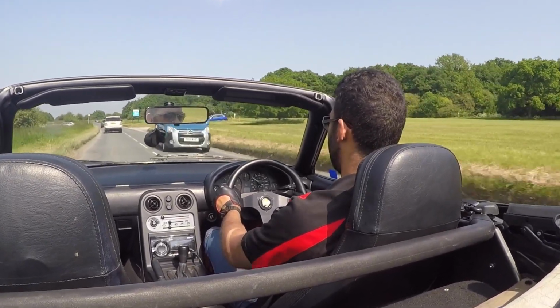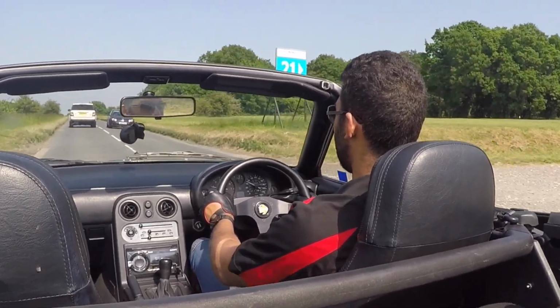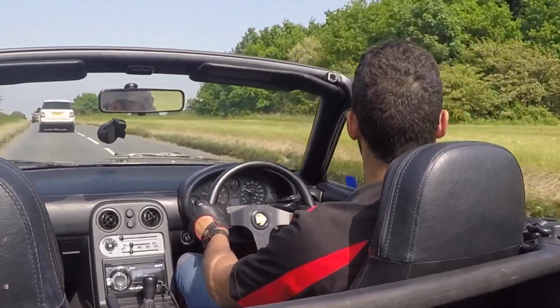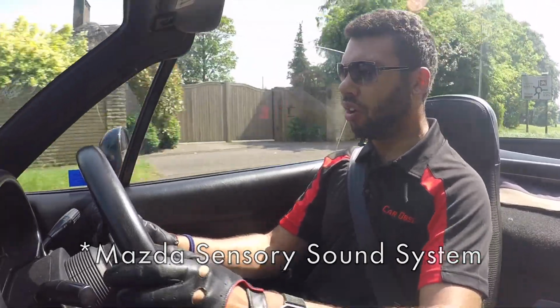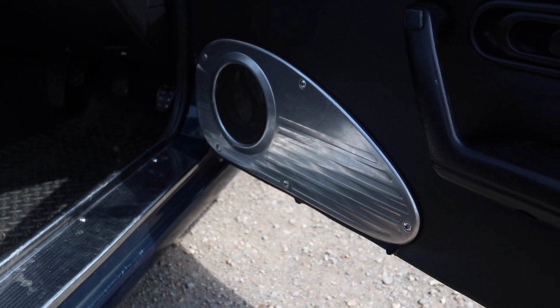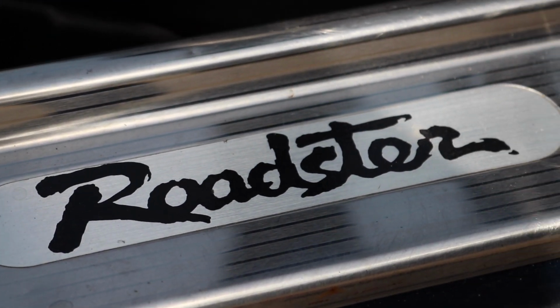So for example, I've got the surround sound, I think it's called the Mazda multi-sensory, I'm not too sure what it's called, I have to get back to you on that one, but basically it's got its surround sound, so it's got uprated speakers, although this one down here needs to be replaced. Speaking of speakers, you've got the stainless steel teardrop speaker surround, which looks rather nice. We've also got stainless steel tread plates, which have got the Roadster emblem on them, and they look really nice as well. I've got electric windows.